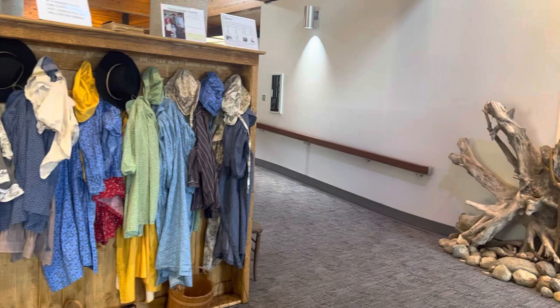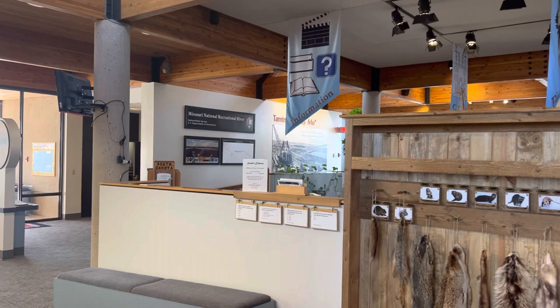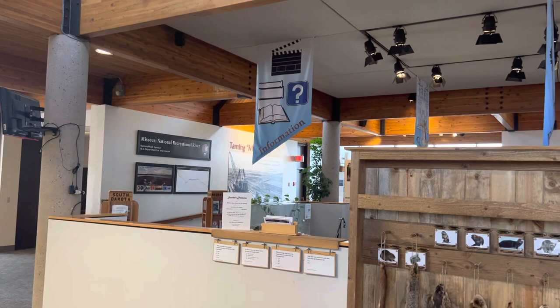Even though this is called the Lewis and Clark Visitor Center, it covers a variety of topics. Nothing wrong with that. Looks like there are a lot of activities for the kids. This is just north of Crofton, Nebraska. So if you're in the area, drop by. It's a really nice visitor center.